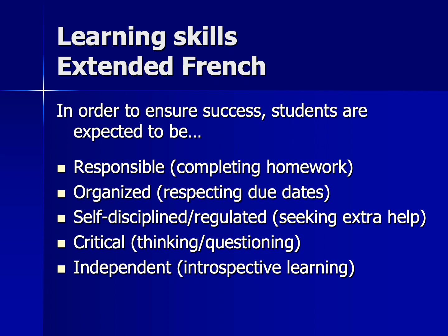They also need to be critical, so they need to have that thinking and questioning, critical thinking that is necessary to be successful in some of the evaluations that will take place. And ultimately, they need to be independent learners that also are introspective in terms of their learning and their education.